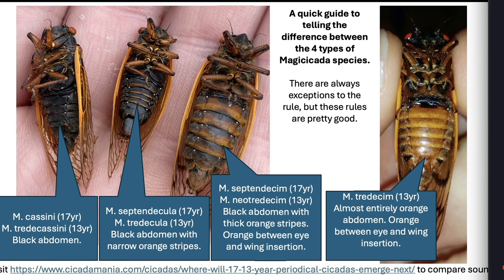Anyway, so how do you tell that one? Flip it over. Its abdomen is not entirely orange. It has large, thick orange stripes, maybe orange fading into a caramel color, fading into black. And you can see that on screen. It also has white dots. They just kind of go straight up the body. And there are some areas where the Magicicada tredecim and neotredecim overlap. And in those areas, other than looking at them visually, sonically, they change their song. And we'll go over that in a bit.